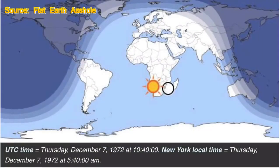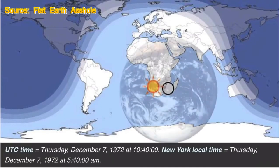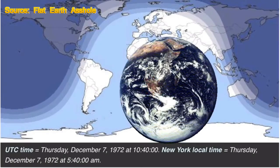However, when we go to timeanddate.com and we type in December 7th, 1972, 5:40 a.m. in the morning, Africa is indeed lit up as shown on the blue marble. However, South America should also be in daylight. Europe should also be in daylight. An entire chunk of Russia should be in daylight, and the western end of Australia should also be in daylight, yet none of these places are featured on the blue marble. So therefore on the blue marble they would be on the other side in darkness.